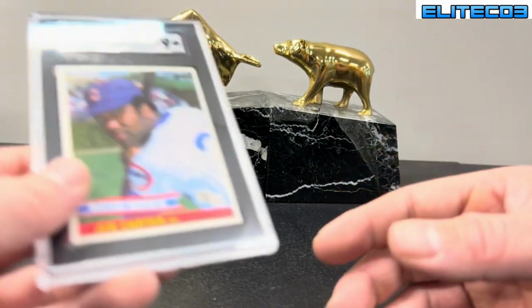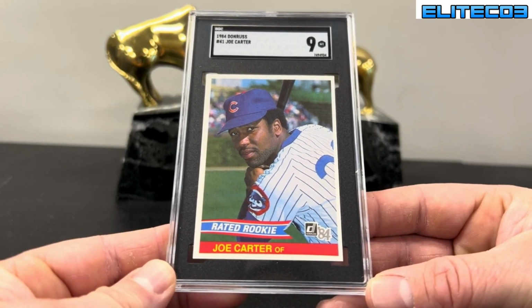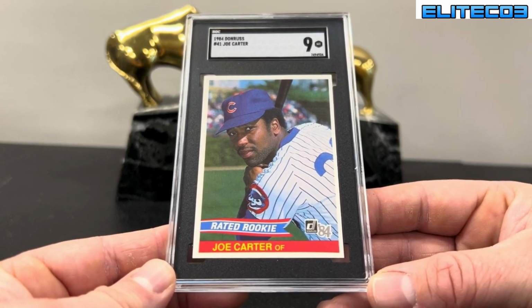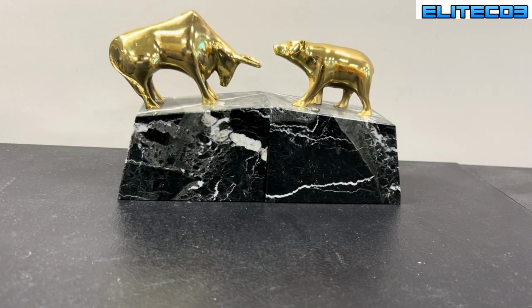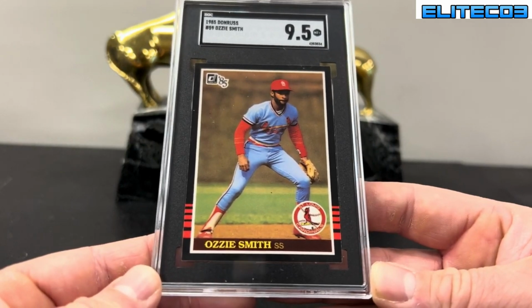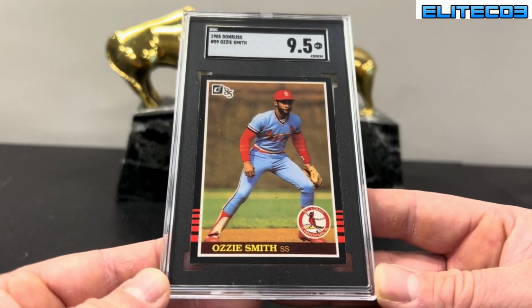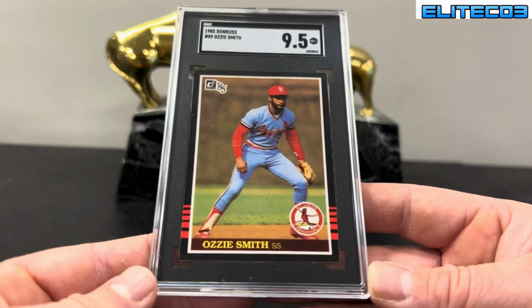Joe Carter. This one was off center, but I said, let's just send it. The rest of the card was very clean, so I thought 8.5 or 9 would probably be the grade it gets. And accurately graded. Ozzie Smith, '85 Donruss. Kind of a blurry photo, but Ozzie, I would guess a PSA 9 in this card's $15, so SGC 9.5, $25 or so.